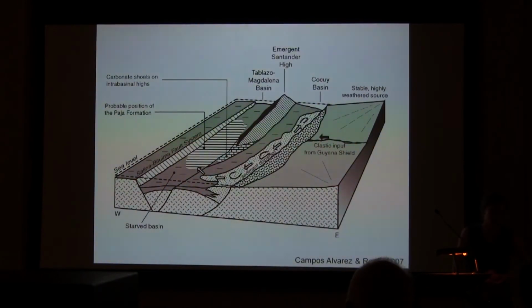Now, as I previously mentioned, this middle member of the formation spans 16 million years, so it's entirely possible that periodically during that time, it was emergent. However, I do tend to favor the second model, that of the shelf.